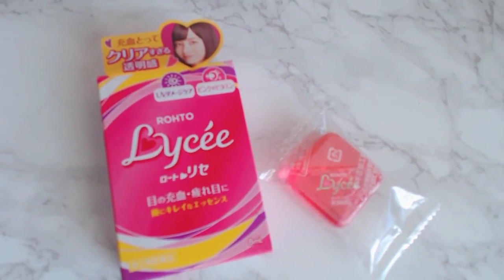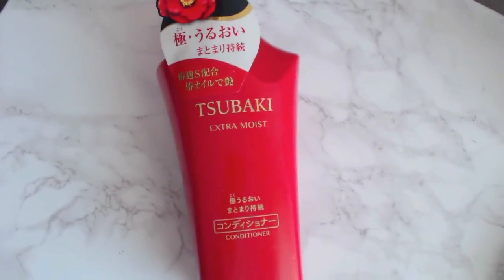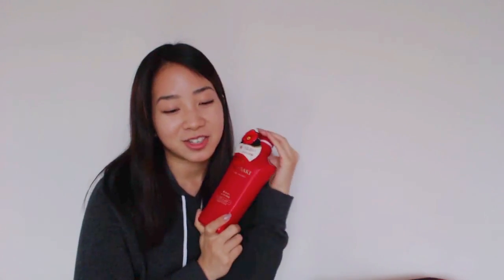It's really tiny. And my last purchase, which I regret not buying last year, so I had to buy this year, was this shampoo by Tsubaki. It's the extra moist one. I actually got the conditioner as well, but it looks the same, so I'm just going to show you this one. So this is the shampoo one. It just smells amazing. I don't know what it is about Asian shampoos and conditioners, but they just smell so different and so nice. So I just had to bring this home to bring back a smell that makes me think about Japan.